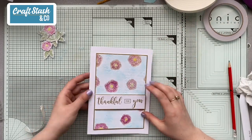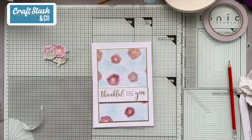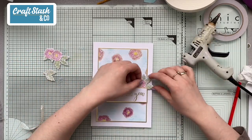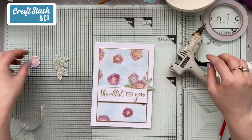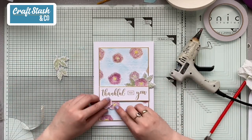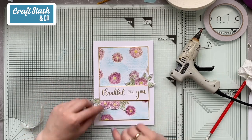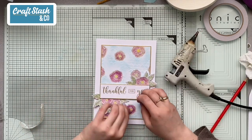But because I know I will be tucking my flowers behind, I only add the strip to the central portion of the sentiment, leaving both edges unglued so I can easily put my flowers behind, so they will look like they are just coming up from behind the sentiment.